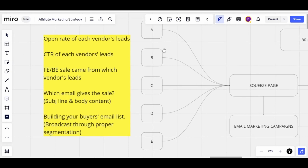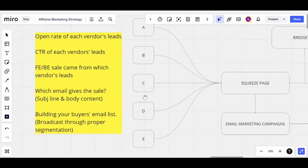Now, guys, let me explain what I mean by that. When you are ordering clicks from different vendors and they're all going to the same squeeze page and all entering the same list in your email marketing autoresponder, whenever you send out an email, your autoresponder will only be able to tell you the open rate of this email. But bearing in mind, all the leads have been jumbled into a single list. Correct? So that is where you need Optin Dojo to track back.